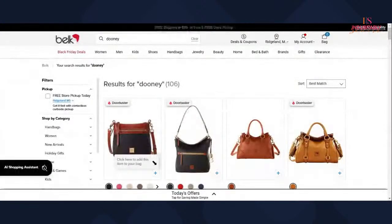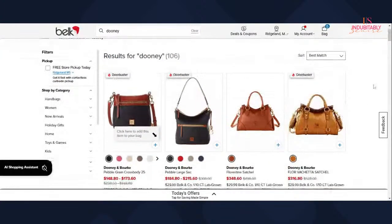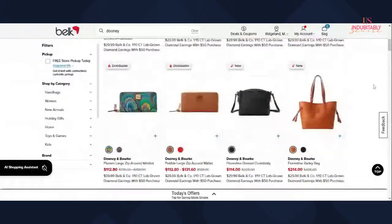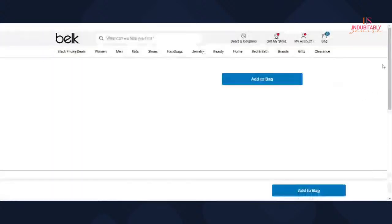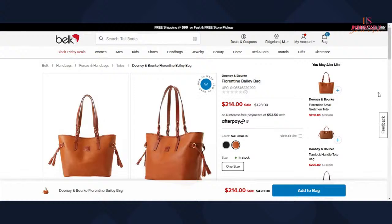And right now, it looks to be maybe the same drop. They got a couple of additional bags. They too... ooh, y'all. Wait a minute. I guess I'm happy I went over here on Belk. They too have the Florentine Bailey, and it's priced at $214.